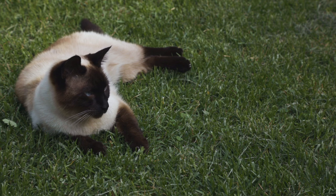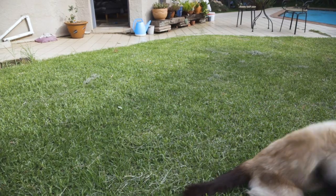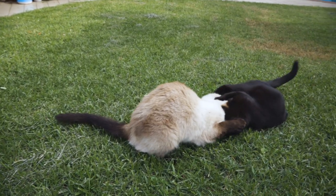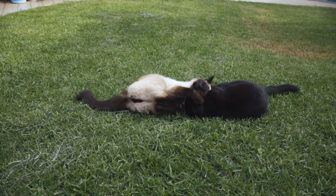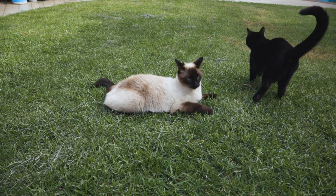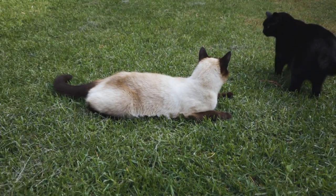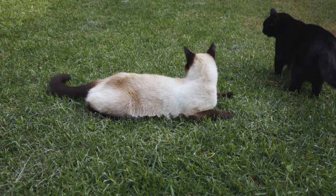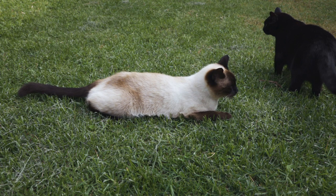So there are different ways for this condition to happen. It can happen from a traumatic injury or from disease, including tumors and so on. Or if you bump your head, or your cat falls and bumps its head, it can be a traumatic event that causes it. However, in Siamese cats, it's considered normal because it's a genetic fault in the breeding, in the breed that has created it.